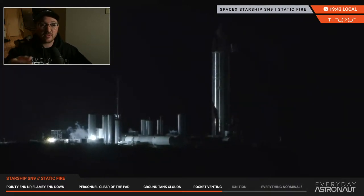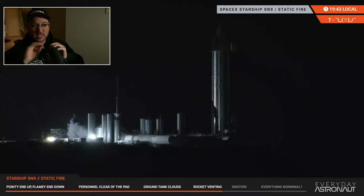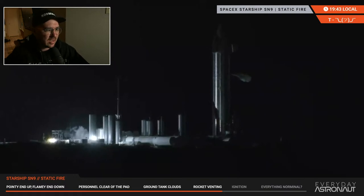Now, of course, I see the benefit for 3D printing a liquid rocket engine where there's a lot of intricate pieces and manifolds and little orifices and all these very intricate pieces.